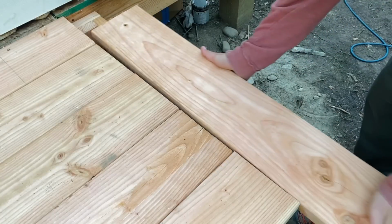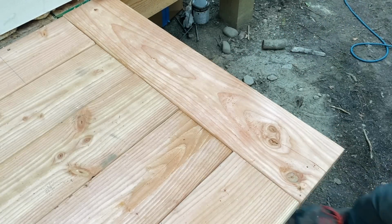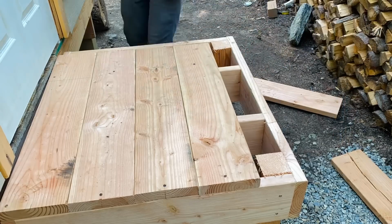There's a good reason I almost never use them for builds. If you're making something where you're going to be able to see the screws, they have to be more precisely placed than if you were framing a building or something like that, and that means pre-drilling a lot of holes. Nails are just less hassle.